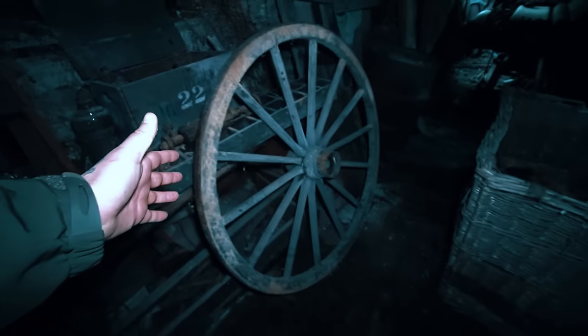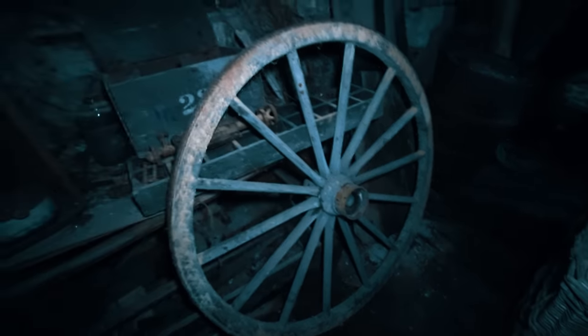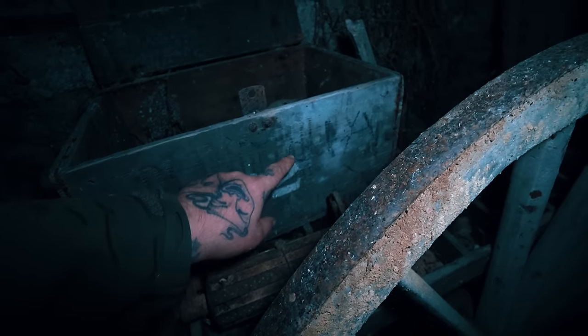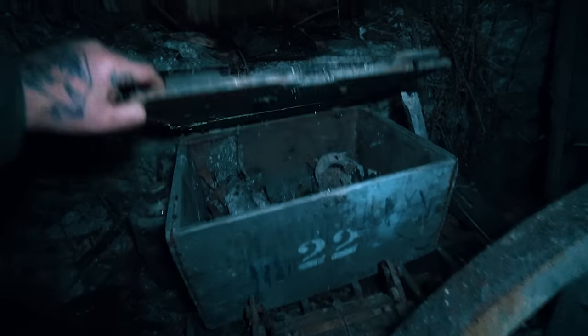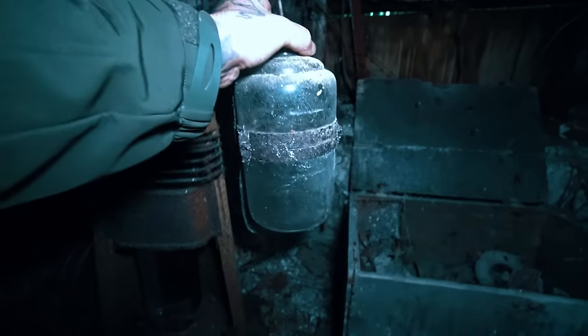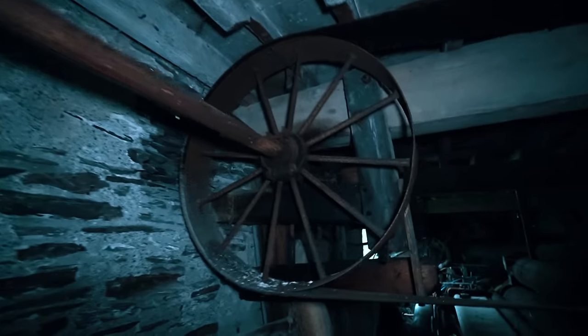Look at this, from the old horse and carts, still sat here. Oh, it's heavy. Old heaters, like I say, in the old wooden crates. Midlands. It's so weathered that you can't really make out the names, but they kind of remind me of old dynamite boxes, if that makes sense. No idea. But it's kind of cool to see where people worked, because we spend so much time seeing where people lived. It's kind of cool to see where they worked, like I said.